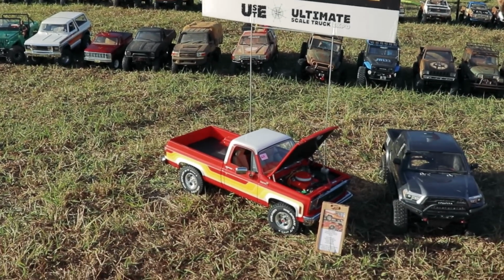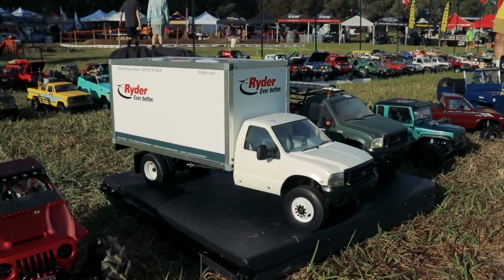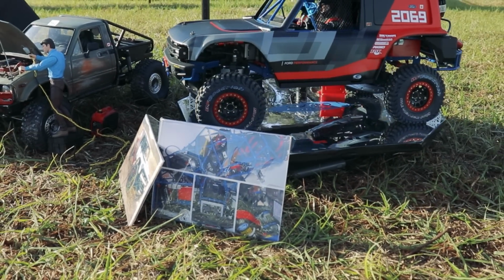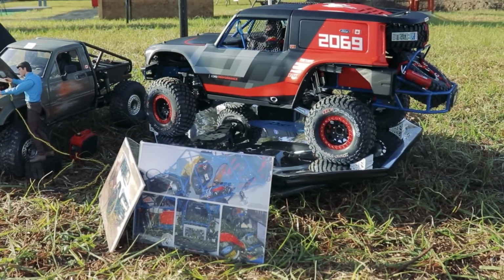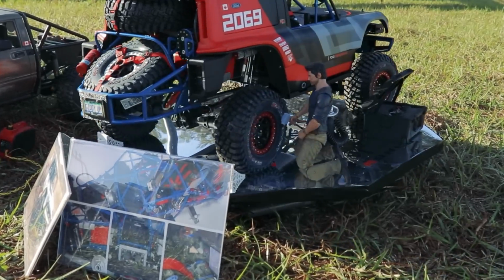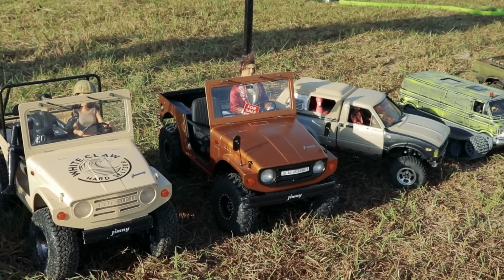Easily one of the real highlights of USTE is the GCM Scale Truck Gallery. Some of the finest scale RC models on the planet are on display here. This event is all about making your truck look and perform as much like the real thing as possible. Some of the most detailed vehicles will feature full engine bays, complete exhaust systems, driver figures, and even brake lines.